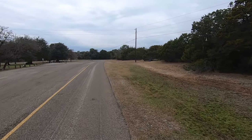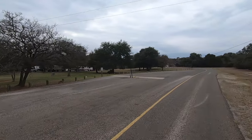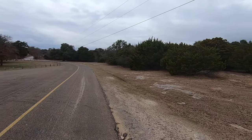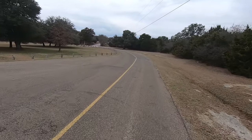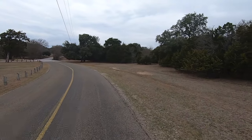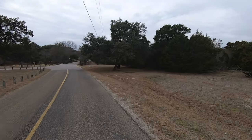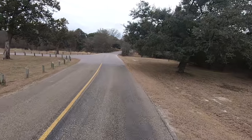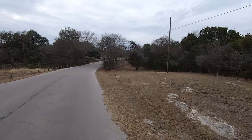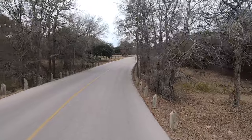We're gonna run all the way down to the end of the road and come back to the RV loop here. Dump station. Just beautiful weather. I know you folks up north are wishing you could go camping too.